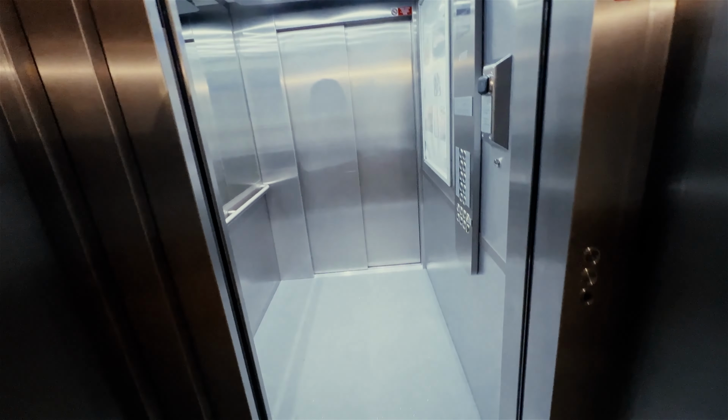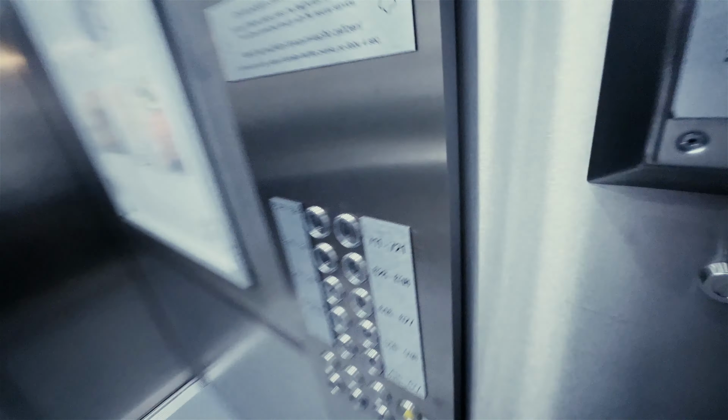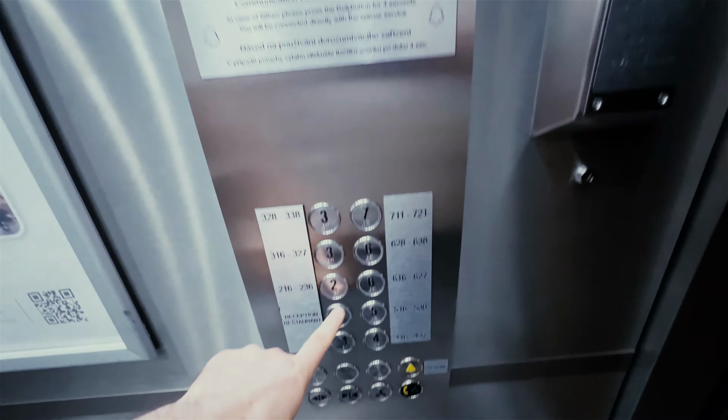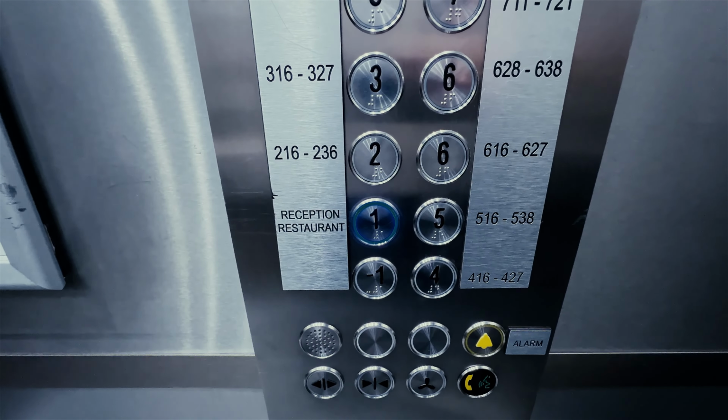Right, going down to breakfast now. Something to remember, you do need to tap. And then, oddly enough, ground level is 1.